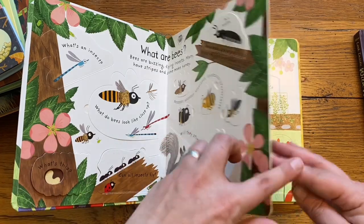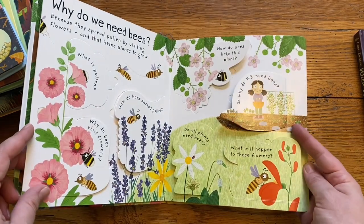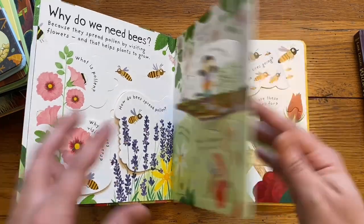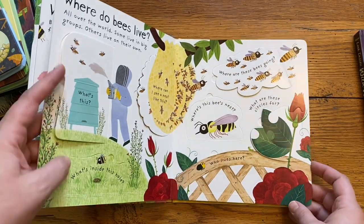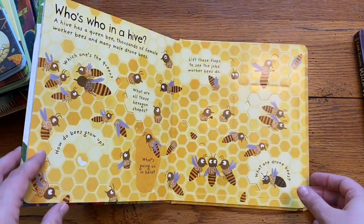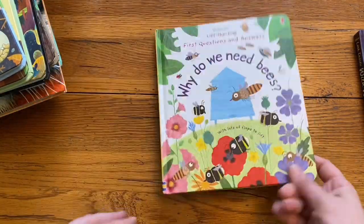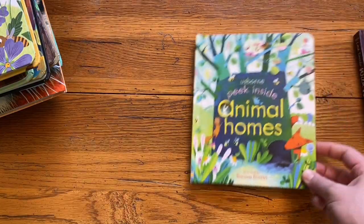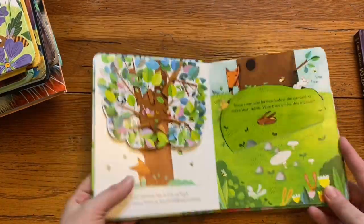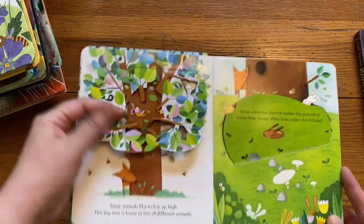This is one we have from a couple years ago, but we used to have bees at our house, so I got this one for the kids just to kind of teach them what was going on with our hives and what's going on with our bees. So you can make that one fit in if you want to. Here is Peek Inside Animal Homes. So it kind of talks about where animals live.